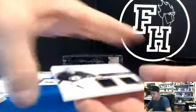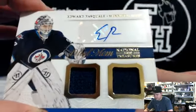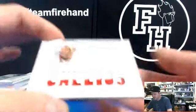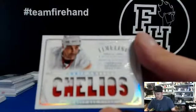For the Jets, Edward Pascal, double jersey autograph, Vinny Vegas. Chris Chelios, two-color prime for the Red Wings, 10 of 50. J-Dog 19 and the Wings.